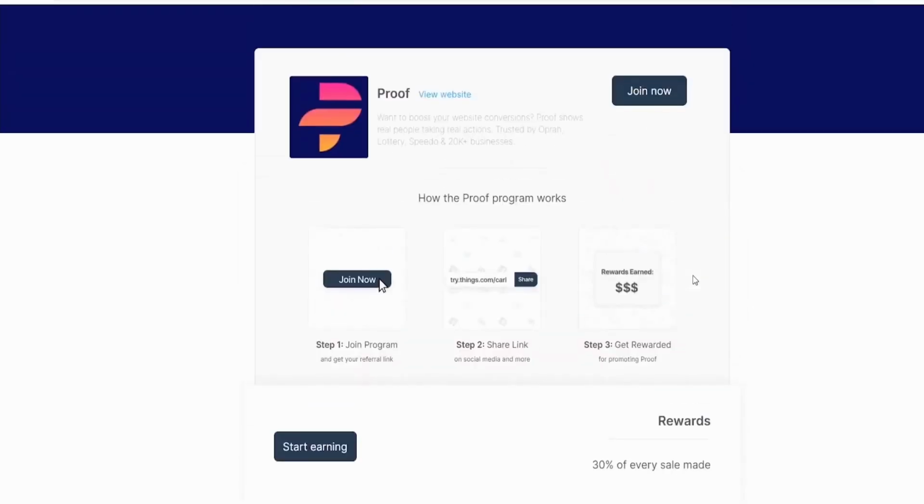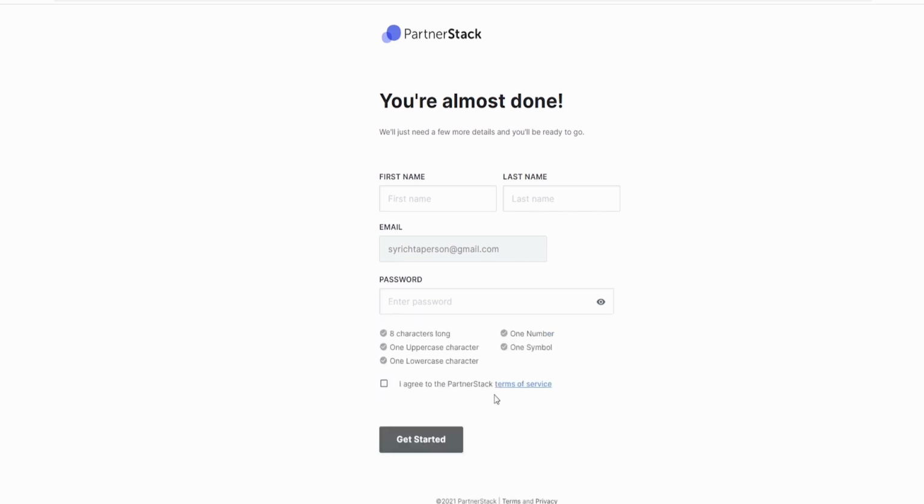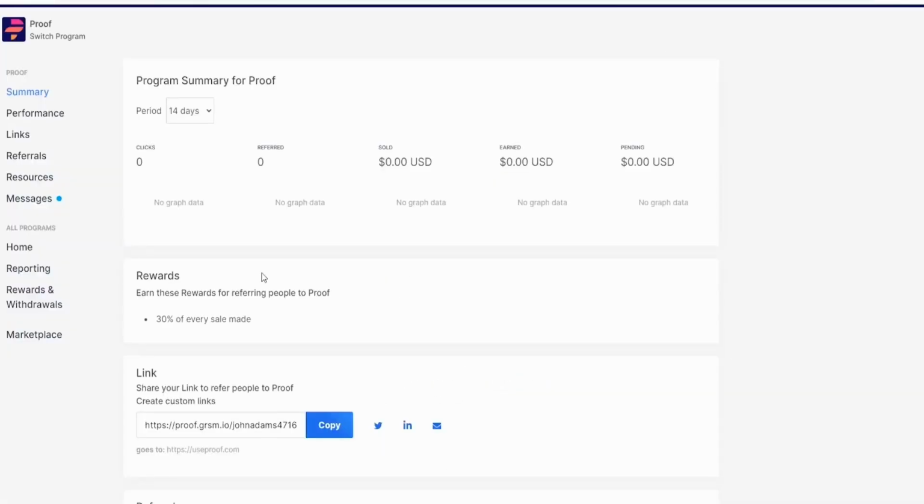Now, to register your account, click on the Join button. Here you'll be asked for some information such as your name, your email address, some basic stuff like that. So pause the video here and just fill in the necessary information and come back when you are done. Once you are done filling the information, check the box for the terms and conditions and hit the Get Started button. Congratulations, you have successfully registered an account and are ready to move to the next step.